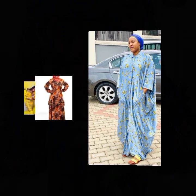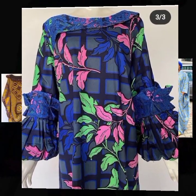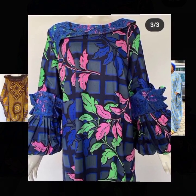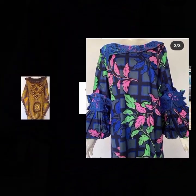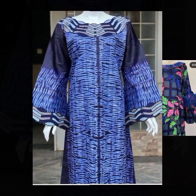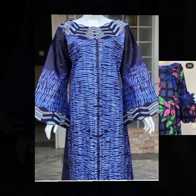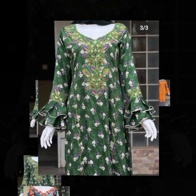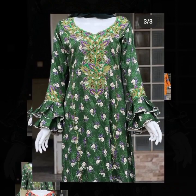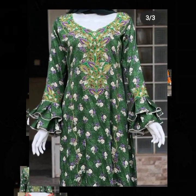Viewers, we've carefully selected this super trendy collection of kaftan boubou styles to suit your taste of African traditional clothing style. This particular design has a touch of embroidered design on its neckline and the sleeves. There are also more fashionable, super stylish collections of kaftan styles in this video.